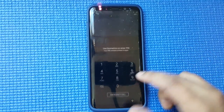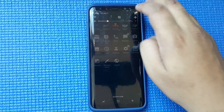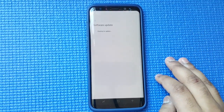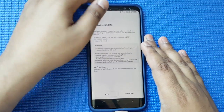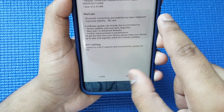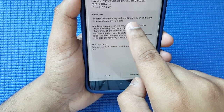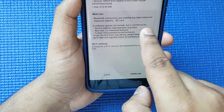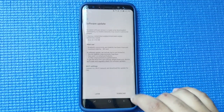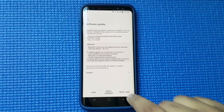I recently got an update from Samsung through OTA, and it seems to fix the issue with the battery, the Bluetooth. So I'm just gonna quickly go there and show you what exactly the issues are. As you can see, that's primarily for Bluetooth connectivity and stability. So basically they're gonna fix that and improve the stability for SD card. Other than that, it is a minor improvement on bug fixes, device stability, or the features and whatnot. So let's just download the OTA update. Okay, now I'm just gonna quickly press install now.